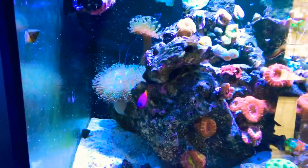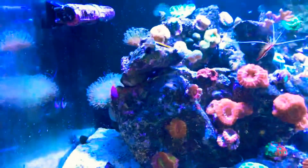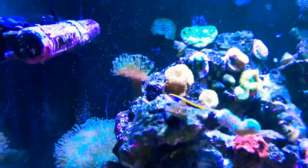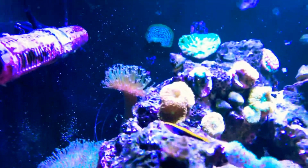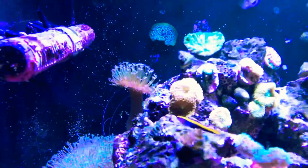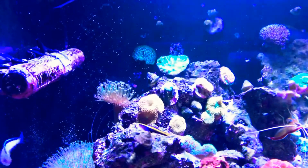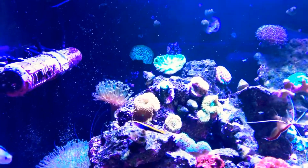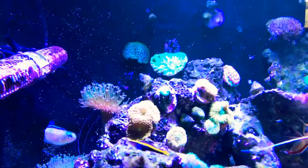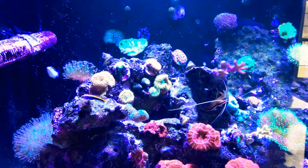So we have a green toadstool there, my Royal Gramma. That right there is a weeping willow toadstool coral. It's not extended nearly what it can be, but one day I'll capture that too. On the back wall there is, geez, what is that? Mr. Freeze scroll coral? No. I'll have to get back to you on the name of that. Can't think of it off the top of my head. Wrinkle coral.